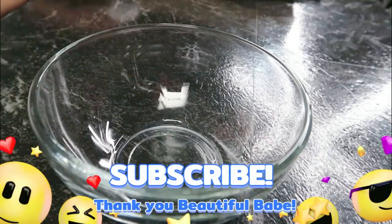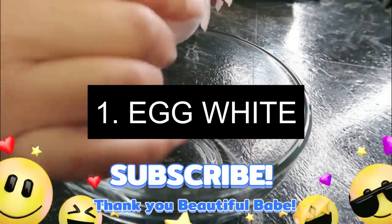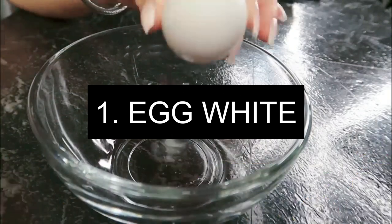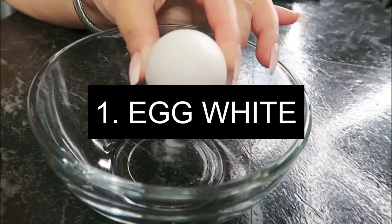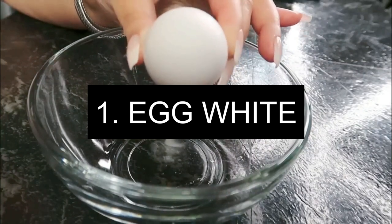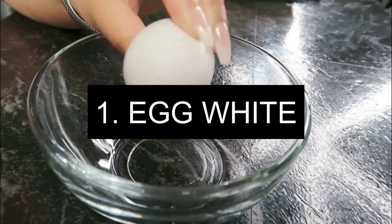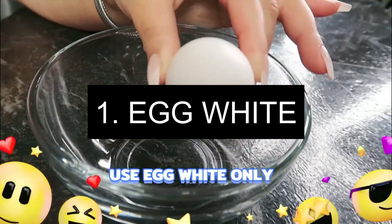Let's get to, boom, the egg. Yes, it's an egg. And you know what we're doing today? We are doing this one ingredient homemade face pack using the egg. Absolutely. We're only going to be using the egg whites, and egg whites hold two important ingredients for the skin.